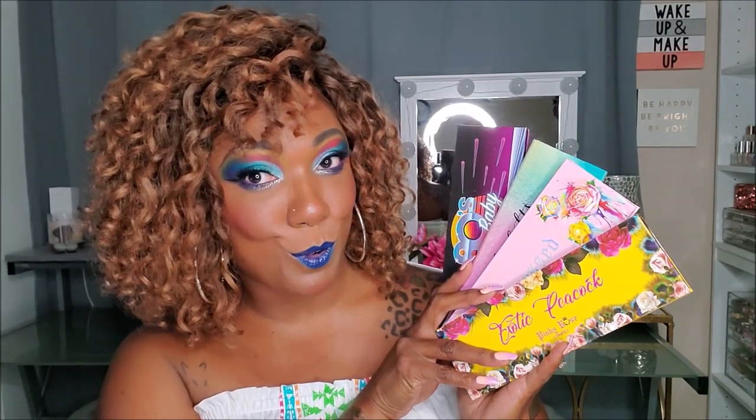So I decided I wanted to play in my Pinky Rose palettes. Now, these are the Pinky Rose palettes that I use today. If you're not familiar with Pinky Rose, girl, what is you doing, honey? Because these palettes are the bomb. Now, of course, I chose all of the colorful ones. I have five of their palettes, I believe, but these four are the most colorful.